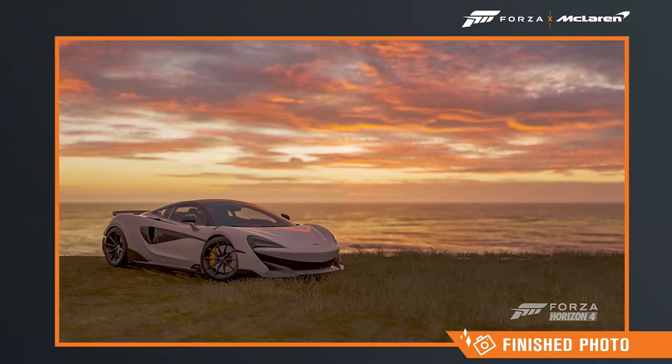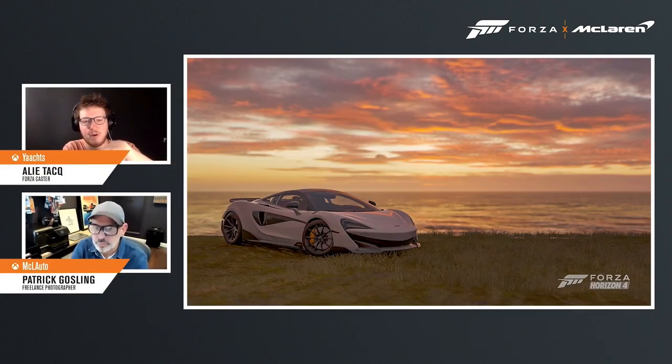Looking at Robbie's photo here, I've just got it open in front of me. You can see that it's very clean. It's a very crisp image. And I love the way that you can see the sky reflected on the front bonnet. There's a real nice feeling of place because of that.